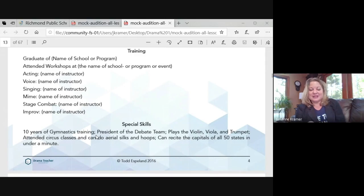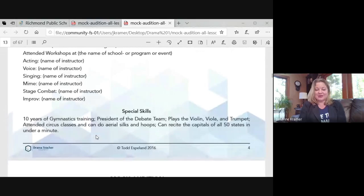So what this person said was president of the debate team, plays the violin, viola, and trumpet, attended the circus classes, and can do aerial skills and hoops. Interesting. So maybe you have a talent for roller skating or ice skating or any types of things like that. Maybe you're a basketball player. Those types of things might be helpful.